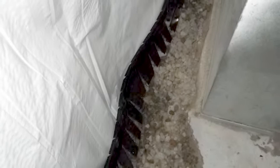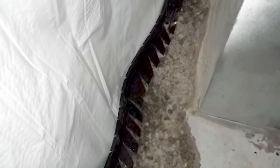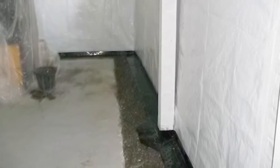In this case, after installing the drain tile and our patented diamond drainage board, we installed our diamond bright vapor guard, which will direct any moisture coming through the wall into the system, where it will be collected in the sump basket and pumped away from the house.